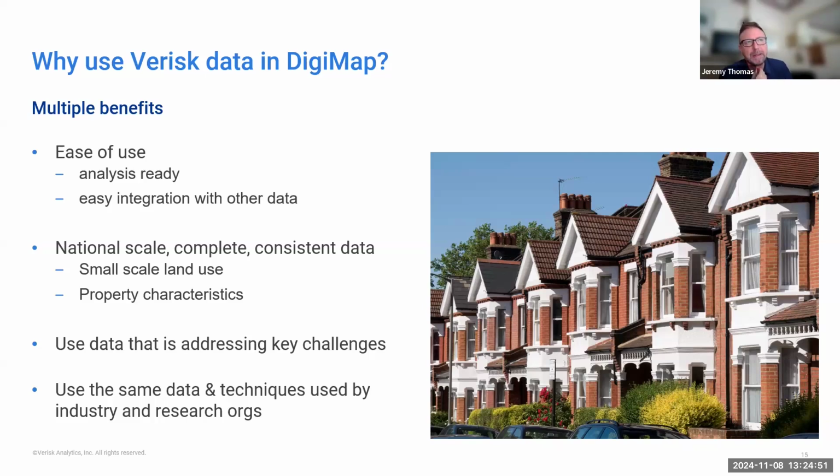There are attributes in there that make mapping that data very easy as well. We've always had GIS in mind when we were creating this. The data is national scale, it's complete, it's consistent. You've got the small scale land use data and you've got these extensive property characteristics.